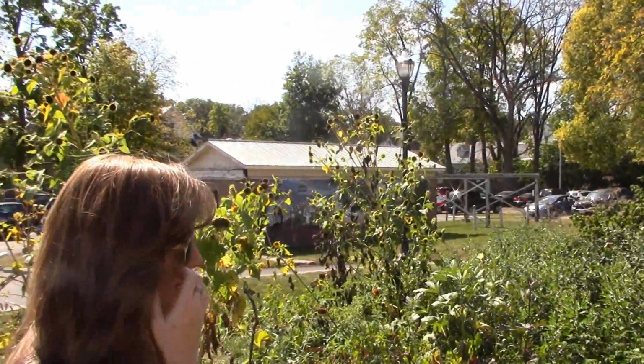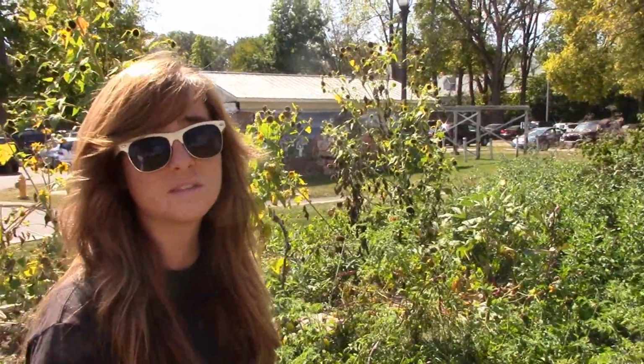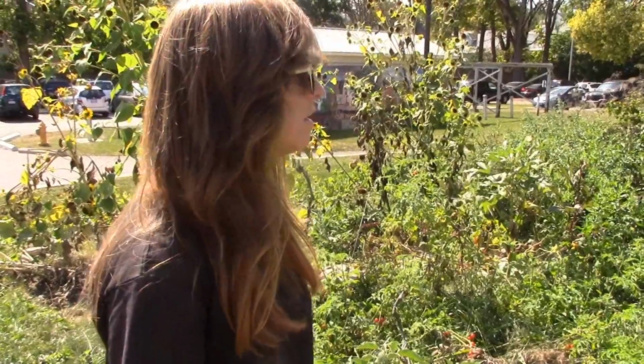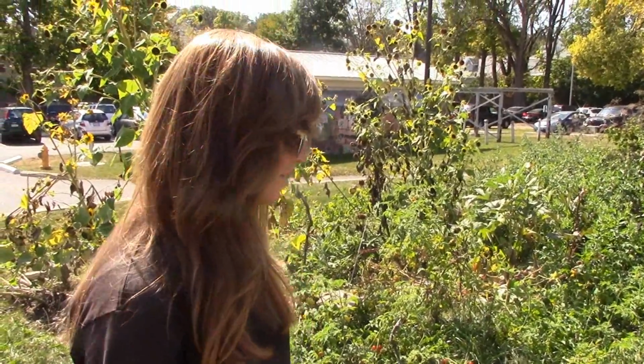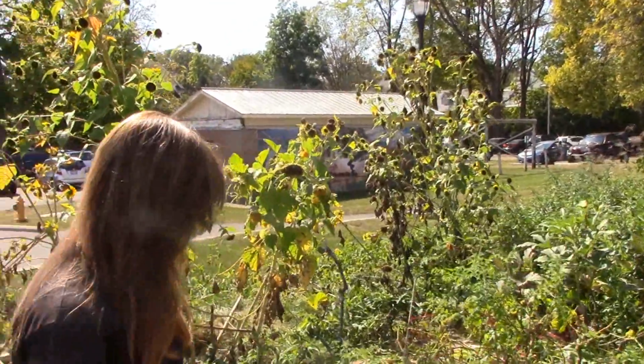An intro botany class came by. There are a couple other plots over there, but they started some seedlings in the greenhouse and they came over to plant them and just check out the garden, which was really nice to be involved with the academic side of Ohio Wesleyan as opposed to just being some kind of undocumented thing.